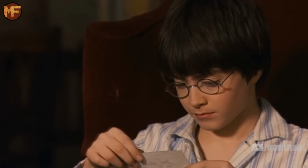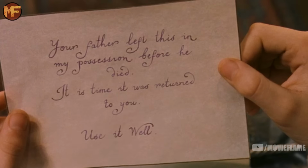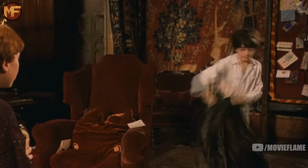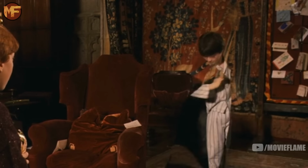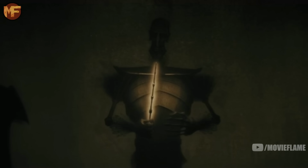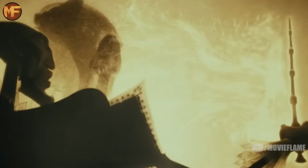The films never actually explained who gave Harry the invisibility cloak in the letter. It was actually Dumbledore himself, and there's a lot of story behind it. Dumbledore had borrowed this cloak from Harry's father James to inspect it, thinking it was one of the Deathly Hallows connected to the Peverell brothers, the first three owners of the three objects: the Elder Wand, the Resurrection Stone, and of course the invisibility cloak.